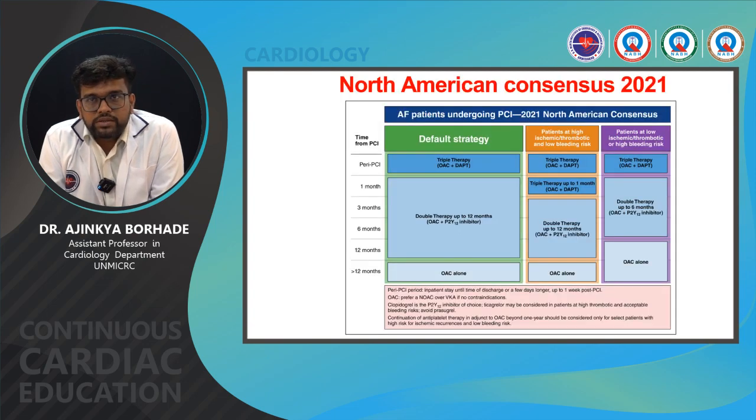So the North American consensus in 2021 came up with a management plan for patients undergoing PCI with AF. They divided it into three major categories. One is the default strategy, another is the patient with high ischemic or thrombotic burden and low bleeding risk, and the last is the patient with low ischemic or thrombotic risk and high bleeding risk.